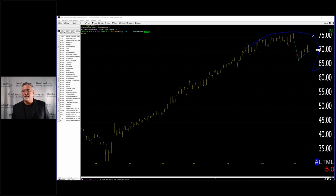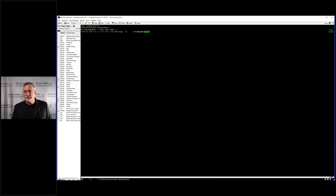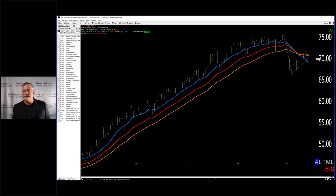Use your mind's eye, bring this inverted cup and handle over there. So it does have an inverted cup and handle look to it. It's also a bow tie to the downside. Well, I don't know, let me just check. So let's put the bow tie in here. And yeah, close enough. It's pretty much a bow tie, as you can see. So this looks like a stock that has topped out.